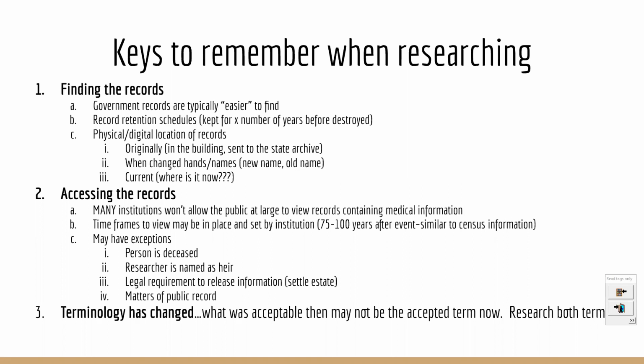Where else to look for the records? You can look for physical and digital locations of the records. Where were they originally stored? In the actual hospital or prison, or court? Did it change hands? Was it sold? Did it change names? Did it merge with someone else? Was it closed? Where is it now? All of these are places you want to look to find your records.